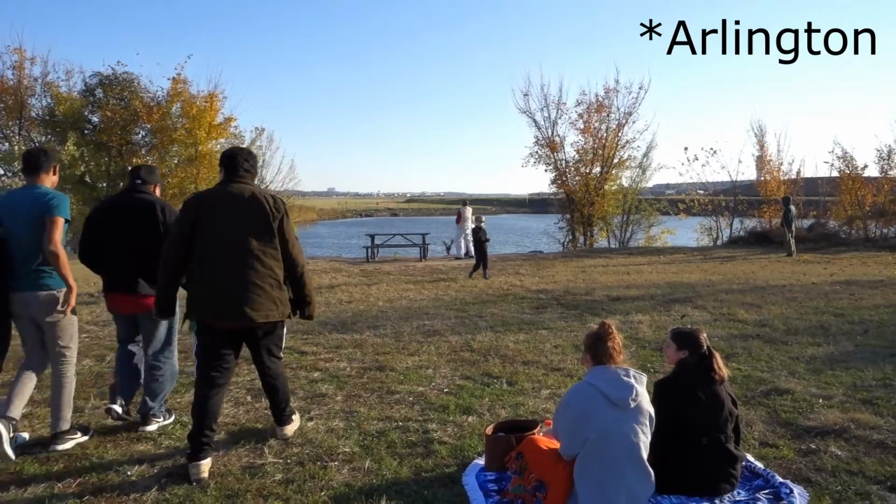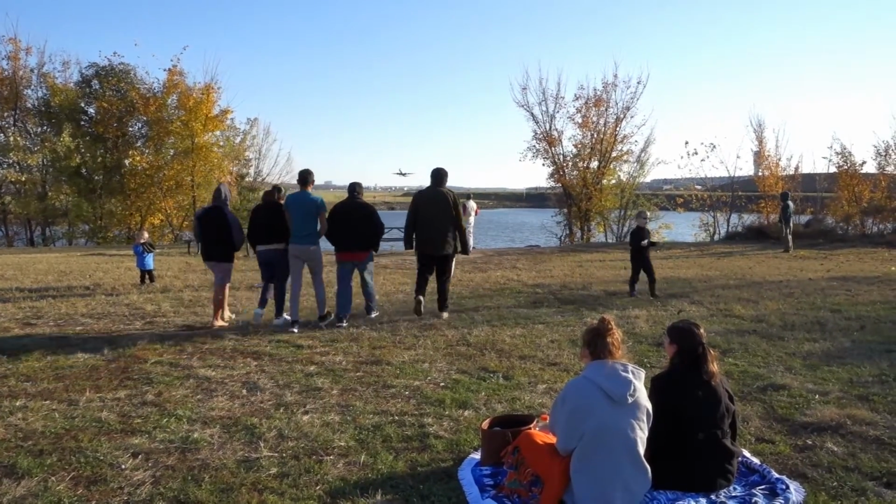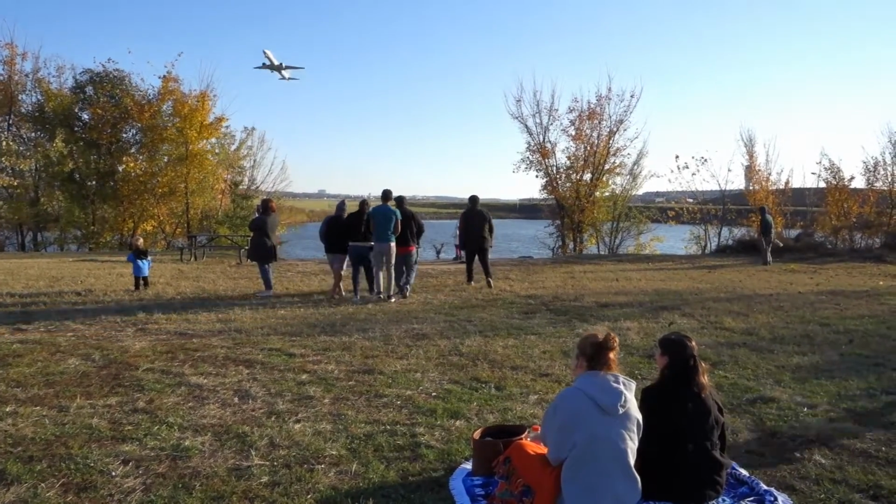So right now we're at a place called Gravelly Point. It's in Alexandria, Virginia, just next to Ronald Reagan Airport, just south of DC. And what's really cool about this park is that you can see airplanes from Ronald Reagan taking off right behind us. And they take off like every 5 minutes or so, so it's really awesome.